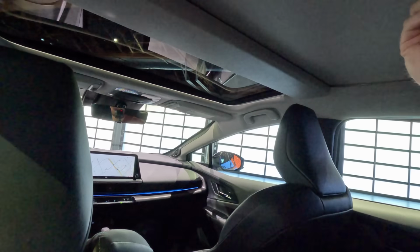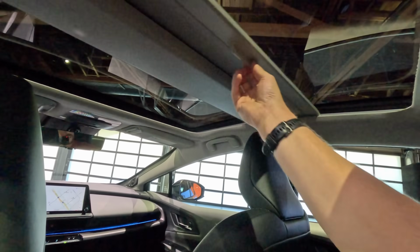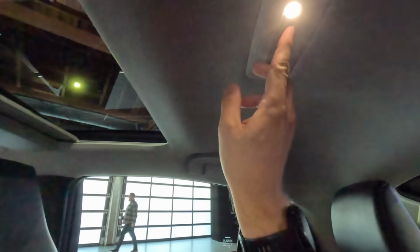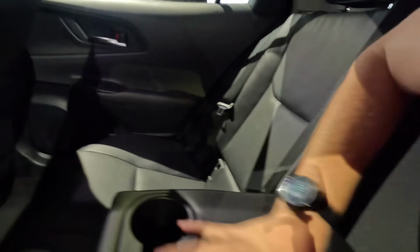It feels great. If you're a passenger back here, you don't want that sun shining down on you, so you can very easily adjust this fixed glass roof. A couple LED map lights in the back as well, and I fold this down and we have a nice little armrest here for your passengers.